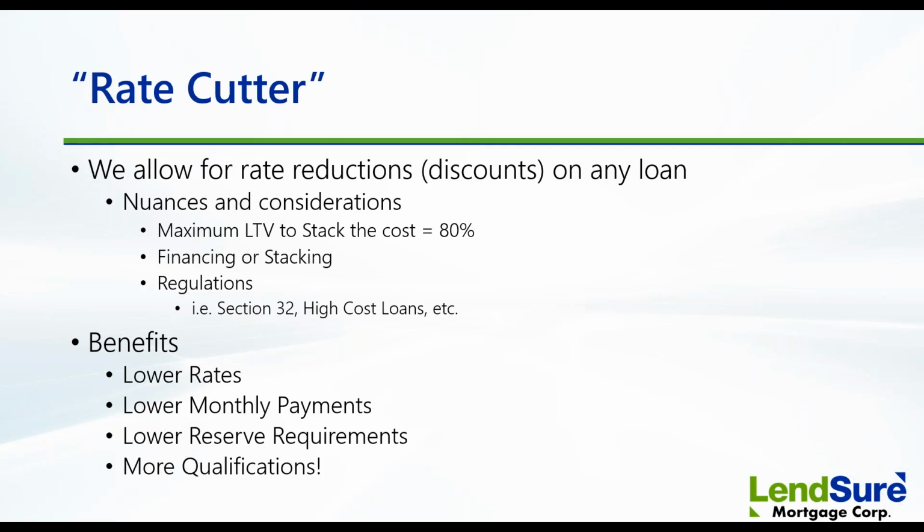Okay, so what are the benefits? So our goal: lower rates, lower monthly payments, lower reserve requirements, and more qualifications. And we didn't really get into this yet, but if you've ever been involved in a loan structuring where debt ratio is the issue of getting the loan approved, rate cutter is another deal structuring tool that LendSure can provide to get loans to debt ratio. So just look at those advantages and consider using rate cutter for you to originate more loans.